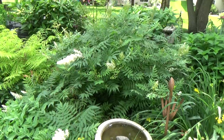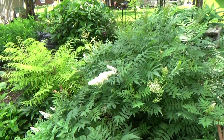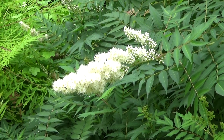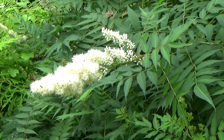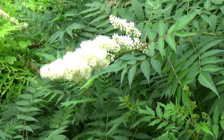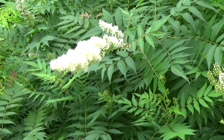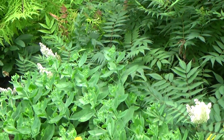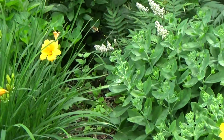This is Sabaria sorbifolia, and I love the flower heads. That is just like cottony. I'd like to touch it, but the bees absolutely love it. Right now I have not been seeing a whole lot of bees. A little bummed about that, and especially my veggie garden. That I'm nervous about, because I definitely need them in there.